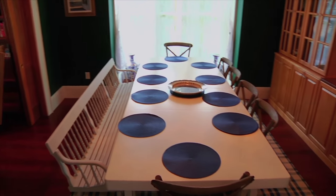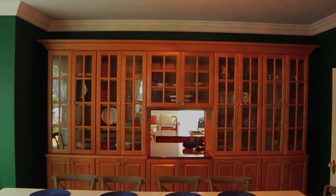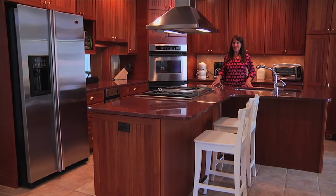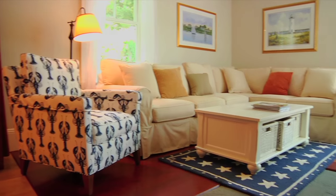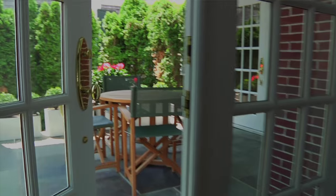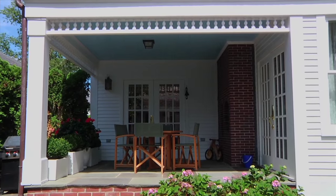Next stop on the first floor, formal dining room for 10 plus, with bay window and built-in china cabinets with a pass-through window to the kitchen. The kitchen is well equipped for entertaining, from this granite cooking island with breakfast bar, stainless steel appliances, and open lounge with seating, TV, and fireplace. French doors open from the lounge and kitchen to the back porch for outdoor dining or entertaining.